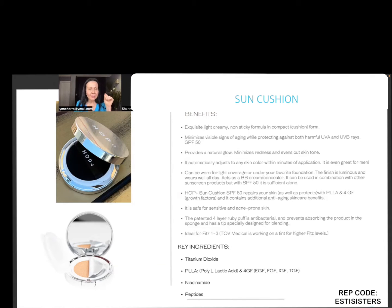It contains titanium dioxide, polylactic acid, all your growth factors. It contains niacinamide and peptides. So again, a lot of really great anti-aging ingredients. So it's really multitasking, not just an SPF for you guys.